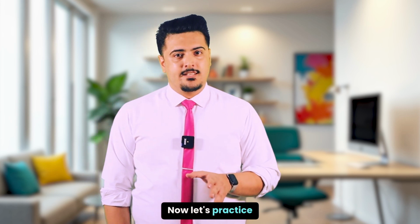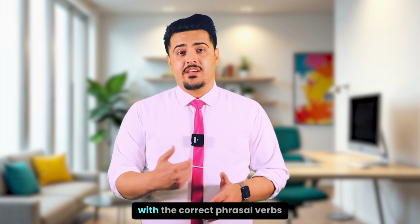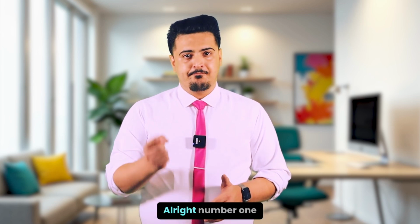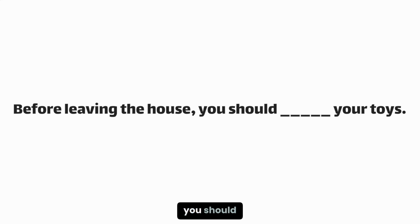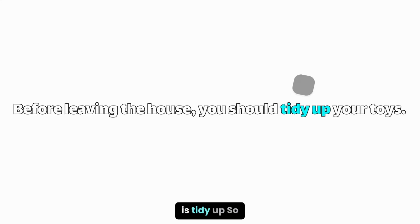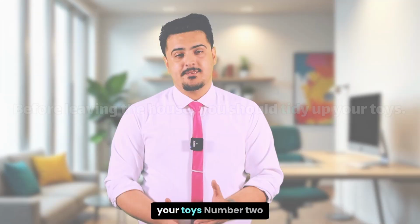Now let's practice using these phrasal verbs. I'll give you some sentences and you can fill in the blanks with the correct phrasal verbs. All right? Number 1. Before leaving the house, you should blank your toys. That's it. The answer is tidy up. So the complete sentence is, before leaving the house, you should tidy up your toys.